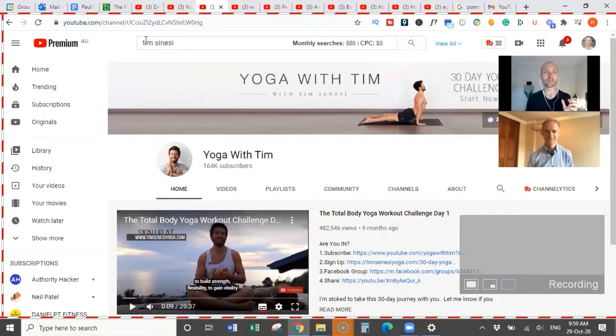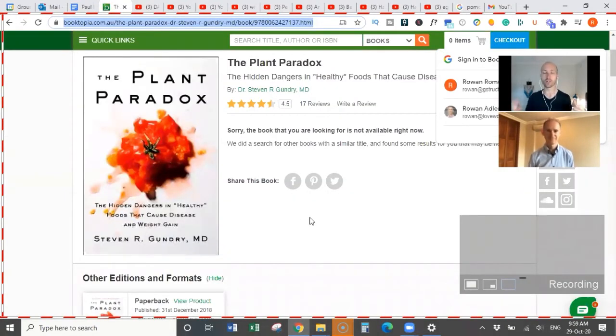And then it gets into food at breakfast time. This is a book that I highly, highly recommend everyone reads. It's incredibly interesting. The Plant Paradox. I'm not going to go into it, because you've just got to read it. Trust me when I say this is a fantastic book.